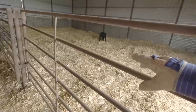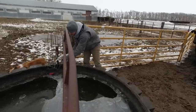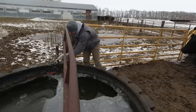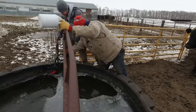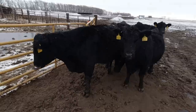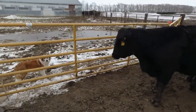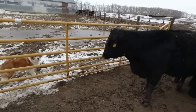Threw the moms in there so they can eat a little bit more, not poop on our fresh bedding. As you can hear, they don't appreciate it. Calves staying in the nice barn. The showdown. Yep, she agrees with me.